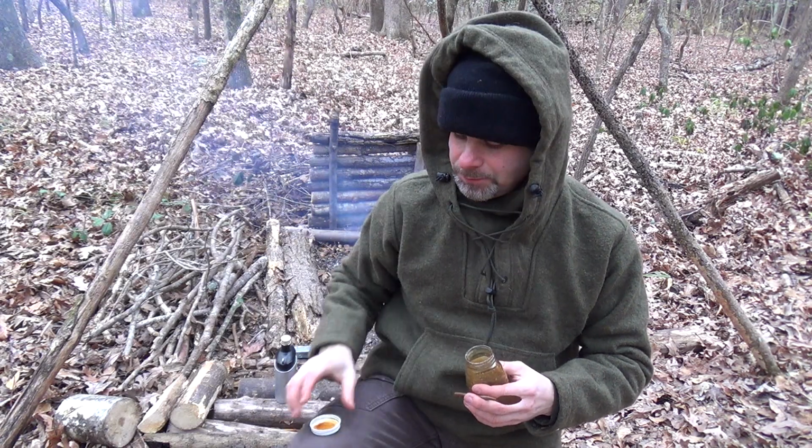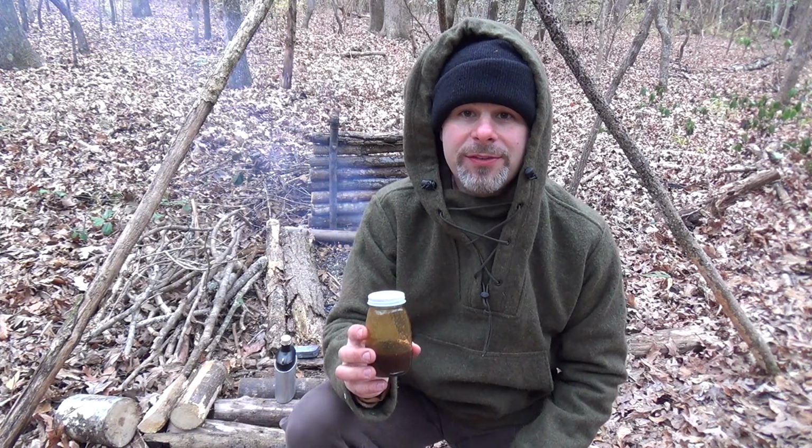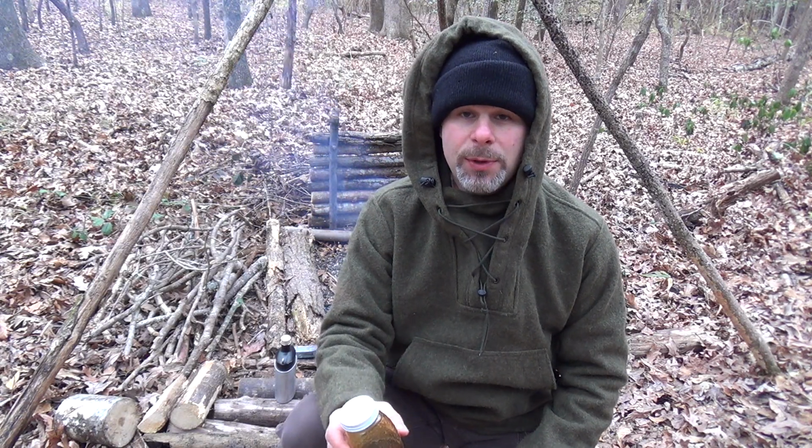It's good stuff. So I appreciate you guys coming along for this quick tip on carrying honey and how to get it back to its original state. If you don't carry honey in your pack, definitely something to consider, because as I mentioned, it's a multifunctional item and it will serve you well.